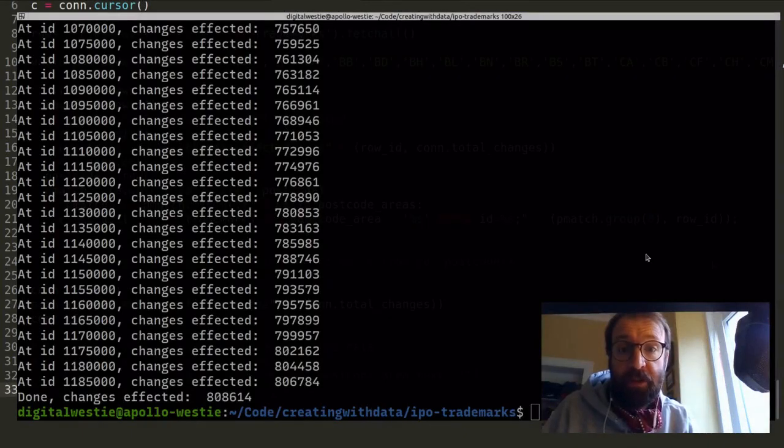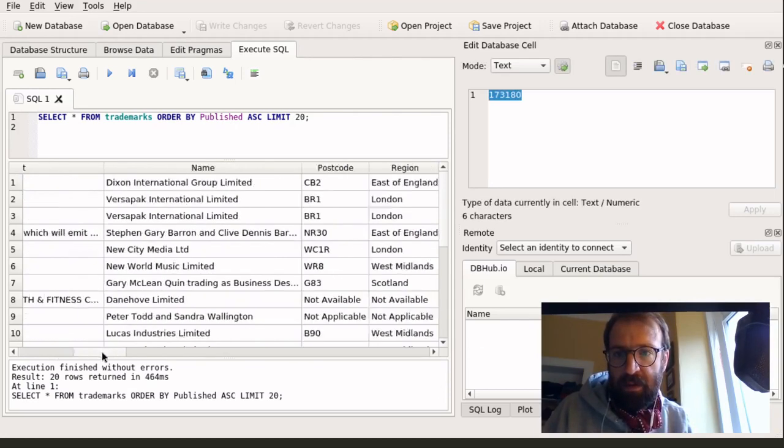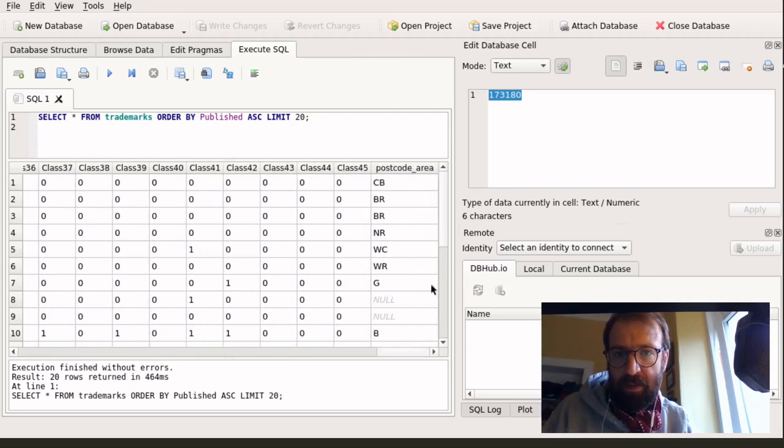Okay, we've managed to affect changes across 800,000 rows in our database. Let's take a look at how our data is looking. So I'm going to run a query here, we're going to select 20 ordered by the published date, and let's see if we find our new column at the end here. Yes, we've got postcode area.